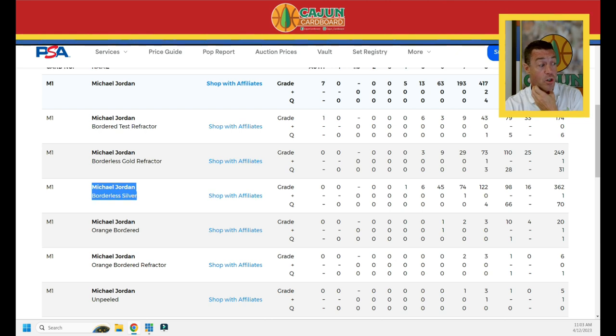Then there is an orange bordered, which I am familiar with. I have seen that. Then there's the orange bordered refractor, which is badass, which looks really cool. The bordered test refractor, if I'm not mistaken, also looks orange as far as I can recall, but I may be wrong about that.